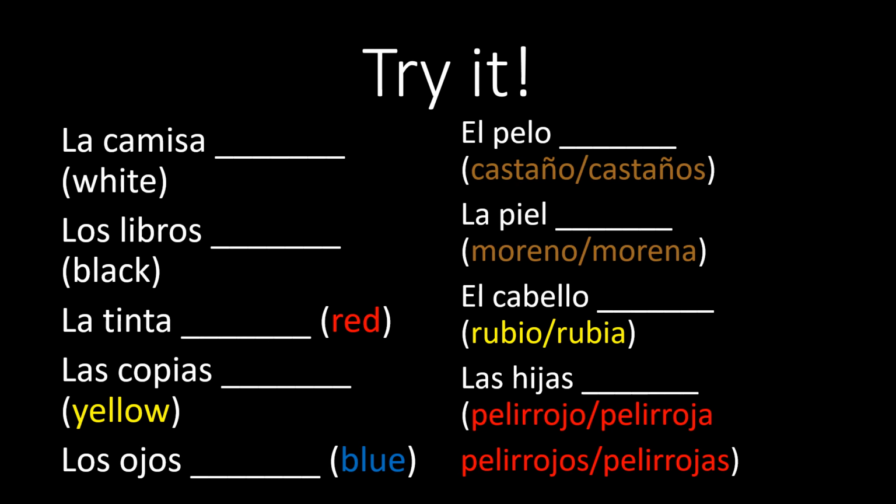Take a look. Piel doesn't give you a lot of idea of whether it's masculine or feminine, but the word la tells you whether piel is masculine or feminine. So you're going to choose between moreno y morena. The next one, el cabello. El cabello is obviously masculine singular, so you choose between rubio y rubia.